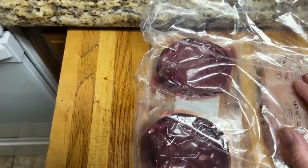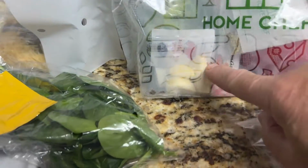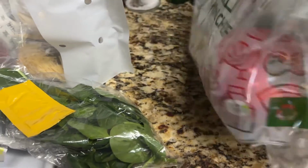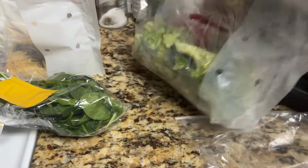So I'm going to cook the steak. And here's the other thing for making the chicken, the bell pepper. It looks like I got some fresh garlic. Got some broccoli. I don't know what else. I'll go over the ingredients when I cook that one. But I'm going to do the steak now.